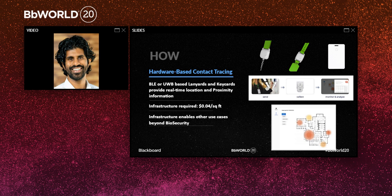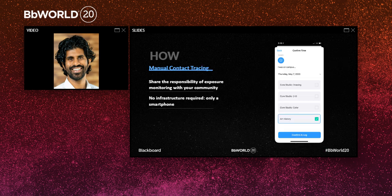Now, one of the important things to mention here is this kind of technology can be used for more than just COVID. We already have schools and universities we're working with that have discovered that this could be useful for classroom attendance. It could be used for active shooter scenarios, and it could be used for a whole host of things beyond contact tracing and COVID safety. So COVID might accelerate the adoption of this kind of technology, but there's a lot you can do with it beyond COVID.